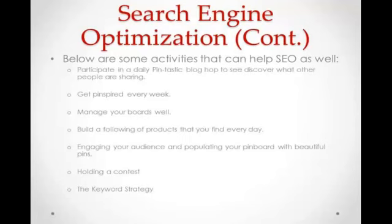Participate in a daily Pintastic blog hop to discover what other people are sharing. This will not only give you ideas on who and what to follow and pin, it will also give you visibility as a result of being in the know of the latest trends.